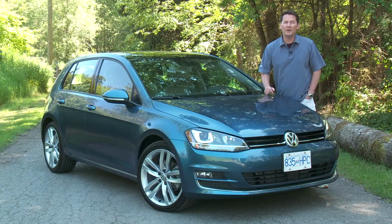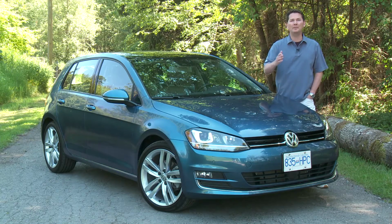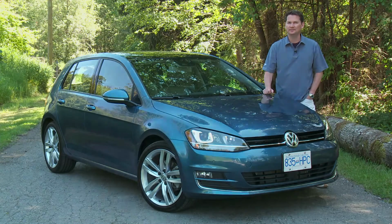So why is this compact car unique in its space? Well, it comes down to the platform that it's built off of, what Volkswagen calls MQB. The M stands for modular, which means this platform is going to be shared across dozens of different products over the years to come. But the Golf got it first.